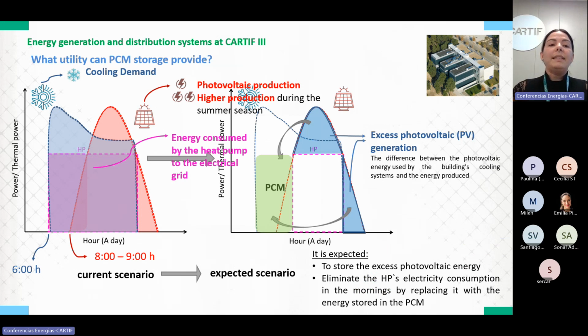Now, what utility can the PCM storage provide? The photovoltaic production is high during the summer season. This starts at 8 or 9 every day. And the cooling demand starts early, at 6 a.m. every day. That causes the heat pump to consume energy from the electrical grid every morning. With the incorporation of the PCM, it is expected to store the excess photovoltaic energy and eliminate the heat pump's electrical consumption in the morning by replacing it with the energy stored in the PCM.